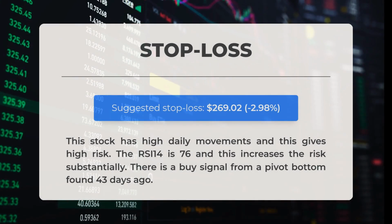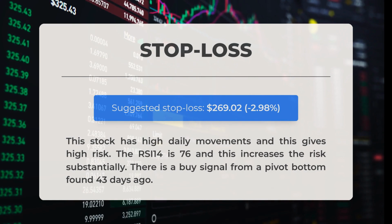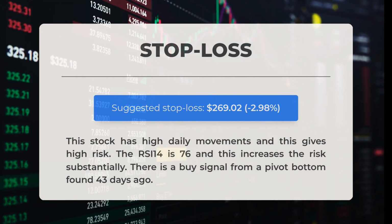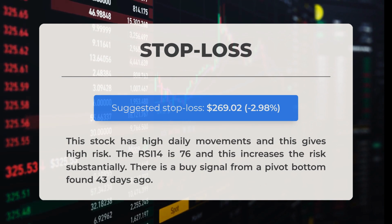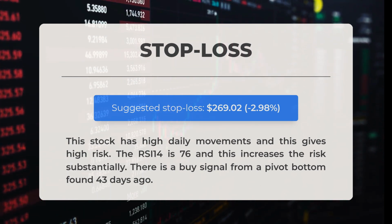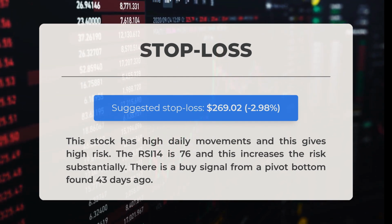Our recommended stop loss is set at $269.02, representing a decline of 2.98%. This stock experiences significant daily fluctuations, which introduces a high level of risk. The 14-day relative strength index is 76, further elevating this risk. Additionally, there is a buy signal originating from a pivot bottom identified 43 days ago.